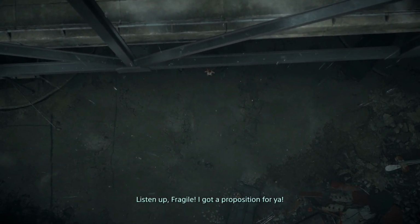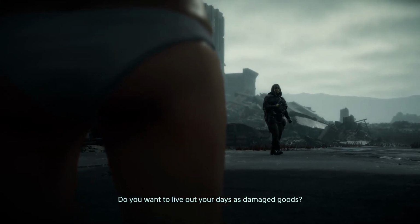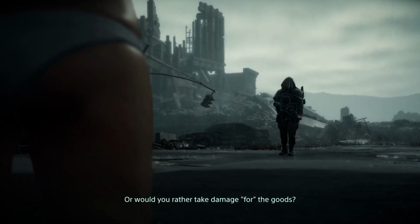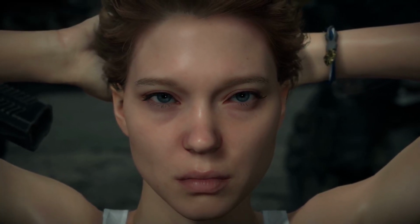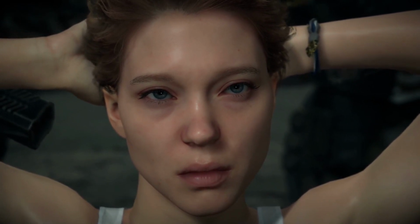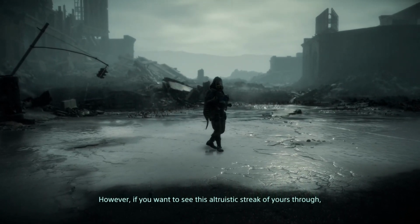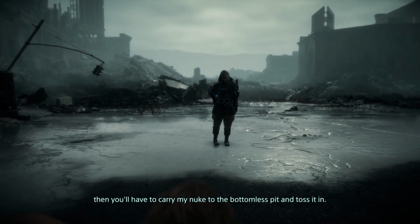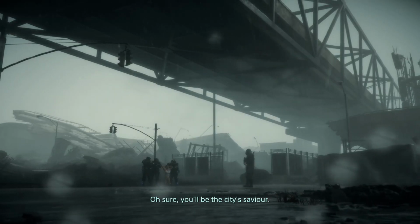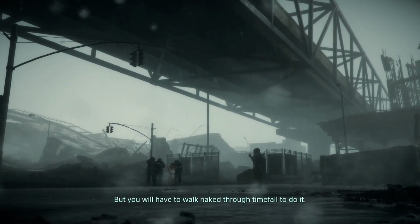Listen up, Fragile. I got a proposition for you. Do you want to live out your days as damaged goods? Or would you rather take damage for the goods? Get to the point. All right. If all you want is to save yourself, you just have to jump. However, if you want to see this altruistic streak of yours through, then you'll have to carry my nuke to the bottomless pit and toss it in. Oh, sure, you'll be the city's savior. But you will have to walk naked through Timefall to do it.